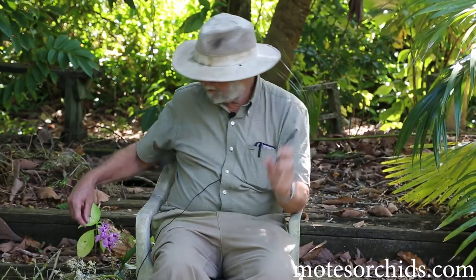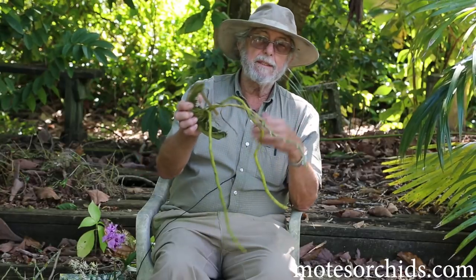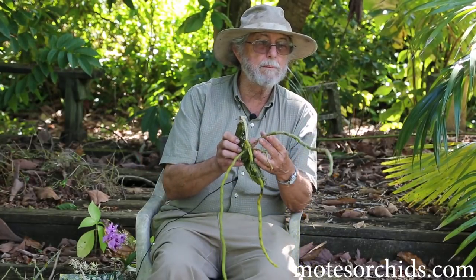So there are a lot of different habitats there, and these plants come from very, very different environments and require substantially different treatments. This plant that you see in my hand here, Dendrobium primulinum, belongs to the section that we call in modern parlance section Dendrobium. The way in which botanists define sections now is based upon the first plant that was discovered and described tends to take the epithet of the genus, in this case Dendrobium.